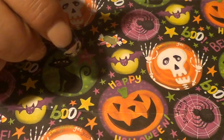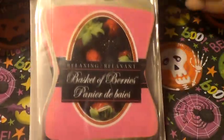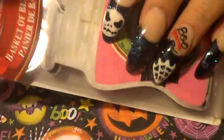These soaps are amazing. So I got me two of those. I also got me one of these for my car. This smells good for $1, and it has my car smelling like it's supposed to be very good. So I got me some of those.